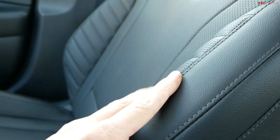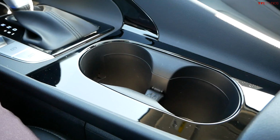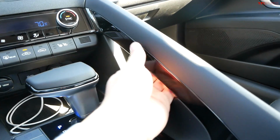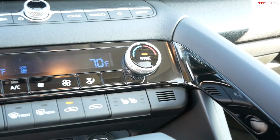The material on these seats is leather, and it feels a lot more premium than cloth. See a little bit of bolstering there in the seat. Moving on, you've got some piano black here, which moves on to this grab handle, which you can see continues onto your climate controls right here below the center screen.